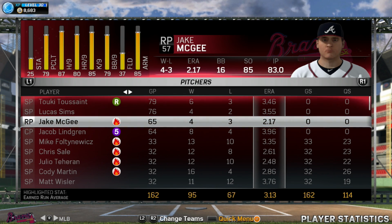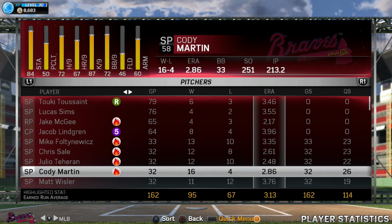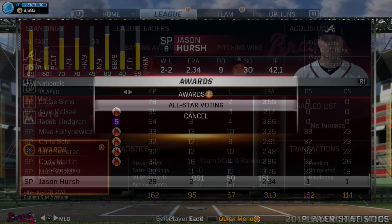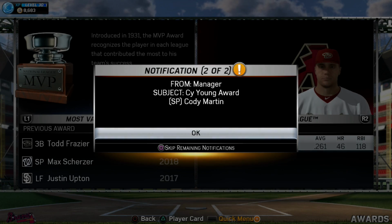And you can see I'm showing you guys the ERAs for all of our pitchers as well. And the starting staff once again had a phenomenal year. Matt Wiesler had the highest ERA in the staff, 3.76. The second highest was, I think, Mike Foltynewicz at 3.35, and everyone else was under 3. And Cody Martin actually wins the Cy Young Award.